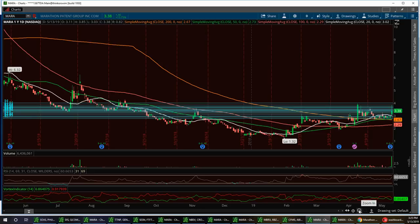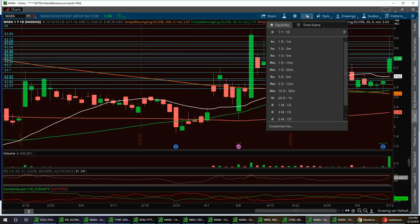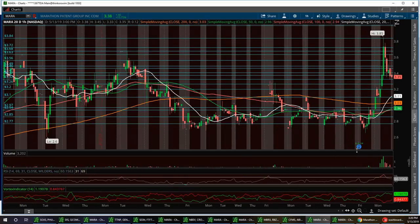So when I was looking at the MARA chart, I still like the weekly chart for a swing trade. I know a lot of people did trade MARA today and bought it in the low threes, and then they sold it near the 370s, and then they probably scalped it three or four times. But I still like the weekly chart, still like where it's going. So I'm still bullish on MARA for now, as long as Bitcoin's still doing well. It's one of the top crypto charts out there.